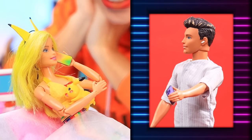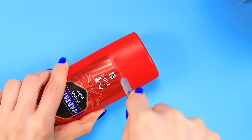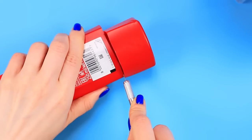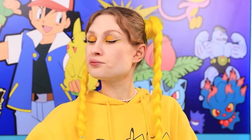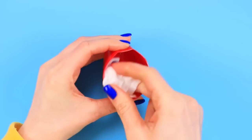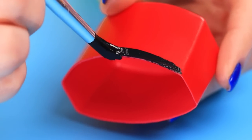I am so happy to be a father! While Mom is resting, we need to wash the baby. So why not make him a little baby bath? Trimming the bottom of an old shampoo can. Well, where are my wipes? Now we need to wipe down from the inside and get rid of any residual product. We take the black paint and draw a thick line around the edge.